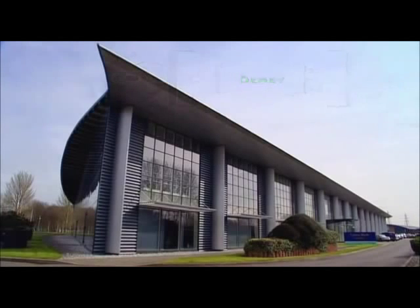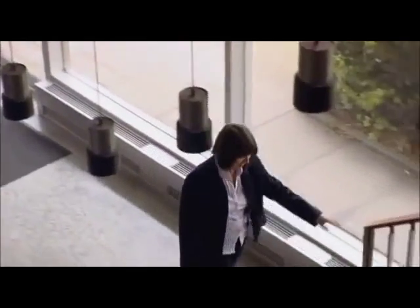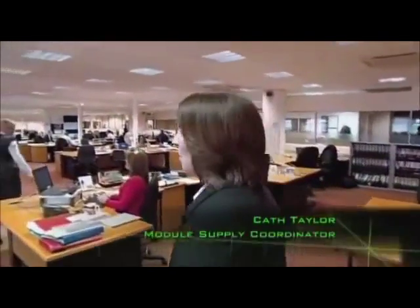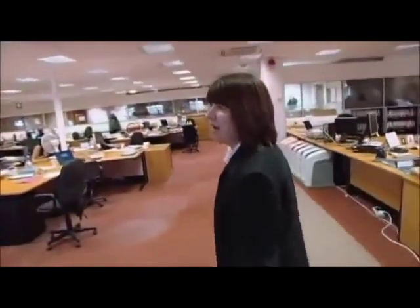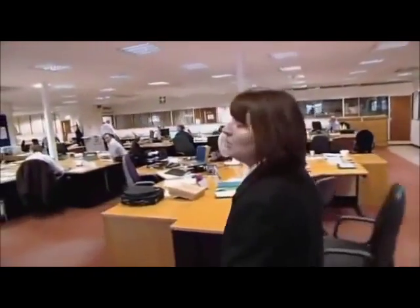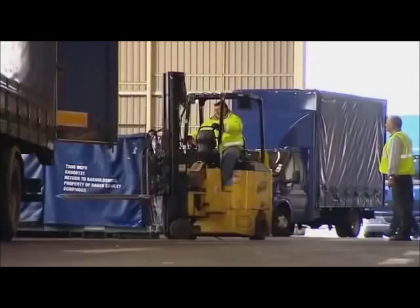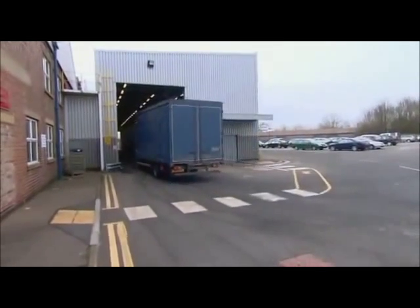Rolls-Royce is a global company. Some parts of the engine are made and assembled at factories abroad. Getting them to the UK is Kath Taylor's job. This is the turbines purchasing department, where we source parts from all over the world, and my role in particular is to source the modules from mainland Europe. We're talking probably at the moment about 10 modules a week. Very occasionally we're affected by the weather or the ferries, but the bulk of the modules do arrive on time.